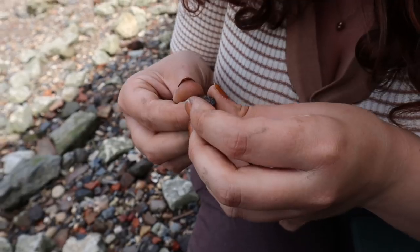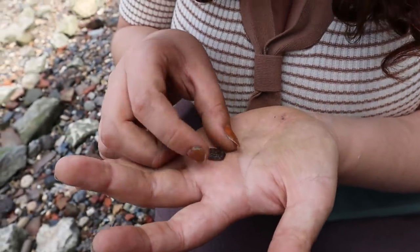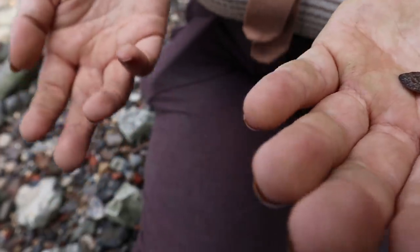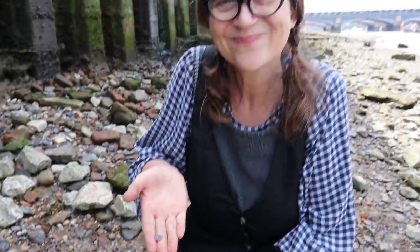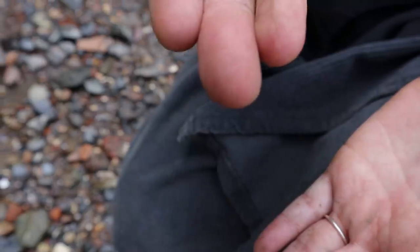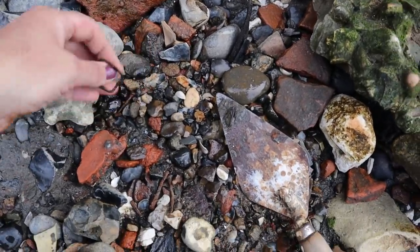Mum, that's one of the best things we've ever found. And I have found absolutely nothing. I mean, you've just found a rose farthing. Oh my god! Okay, I think my luck may be changing after the rose farthing.